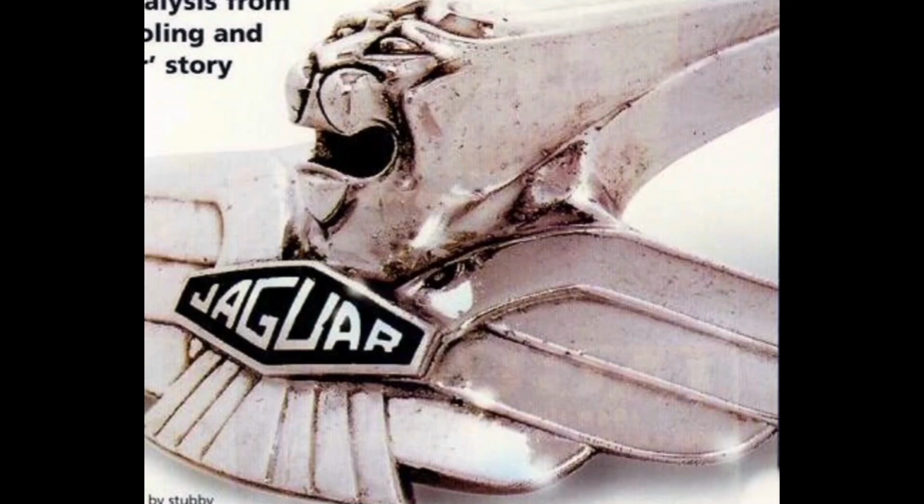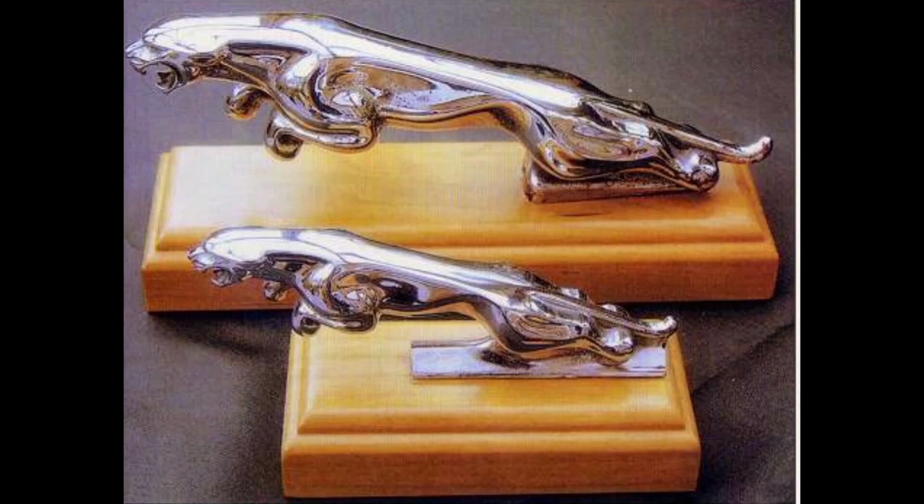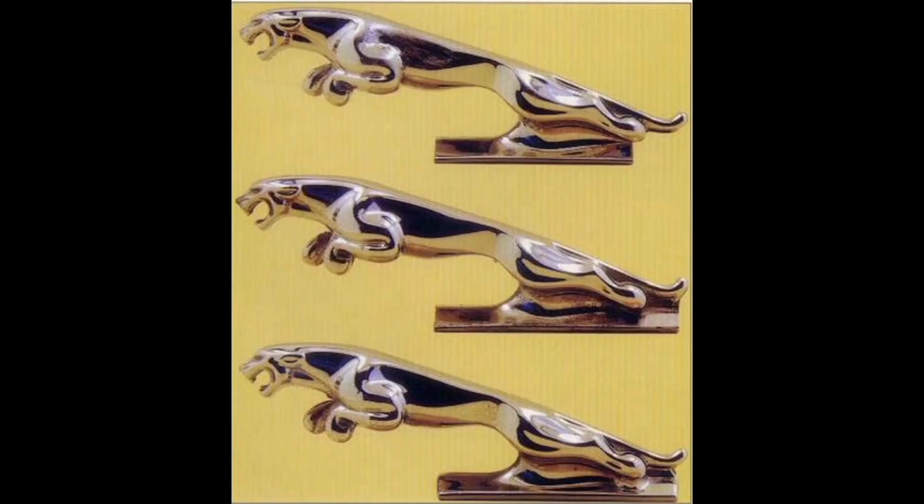So you can see in this picture here that the Leaper was actually shortened, and it's shortened to 5 inch. The other thing you can see on this picture of 3 Leapers is the original version 3, the tail protruded beyond the base, and that left it a little bit vulnerable to damage, so they actually modified that and ended up putting a fillet of metal which secures the tail to the base a little bit better, as you can see there on the picture. So version 3 first appeared in 1961 on the Mark 10 saloon.